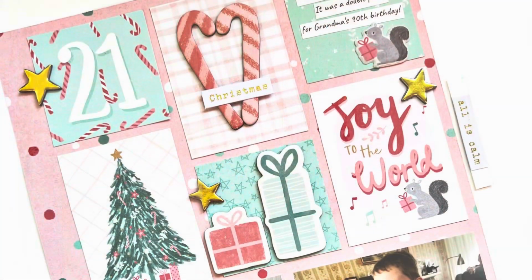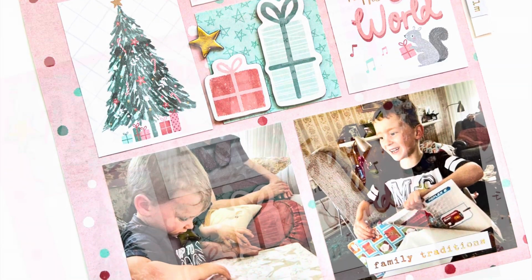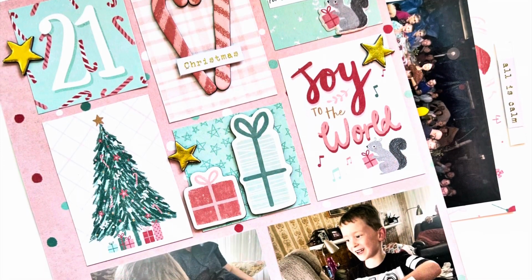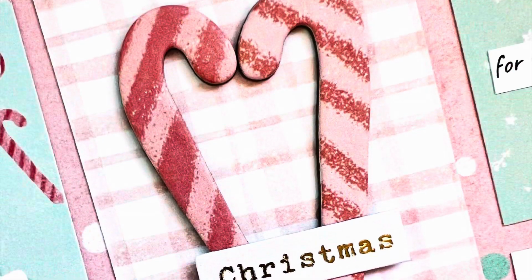Anyway, I created my little flippy flap there. I was talking through that, but I actually put some foam on the back just to kind of make a little pocket for it to slide in and out of. And so that's it. You can see the close-ups here.